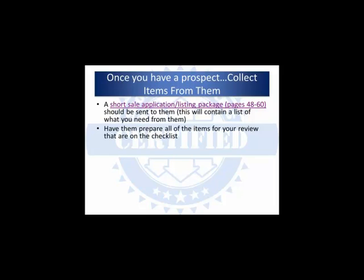But no matter what, you need to have them prepare all those items on that checklist that we just looked at. You need to arrange to pick up the docs or have them scan and email them over to you, okay? It really helps. Most of our clients have a computer and a scanner, one of them 4-in-1 scanners. But mail, fax, email, however you can get it, just upload it into the system. Just get all that stuff that's on that checklist, all right?